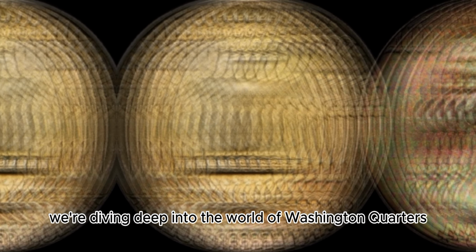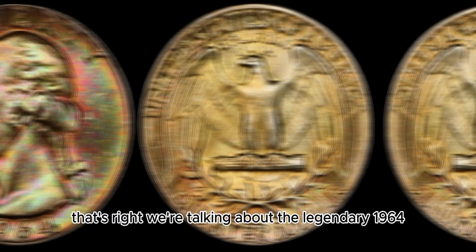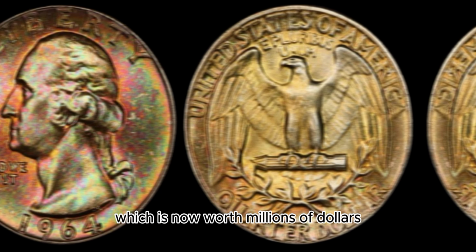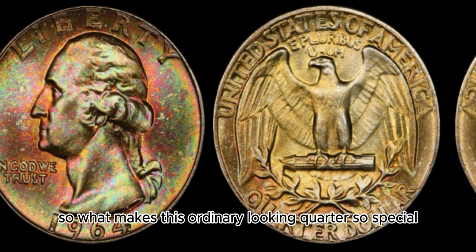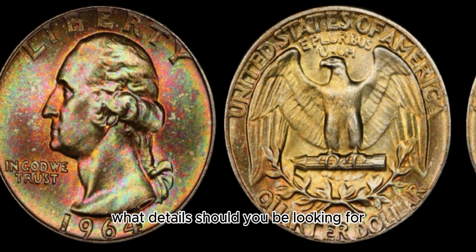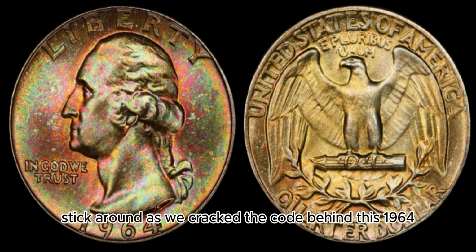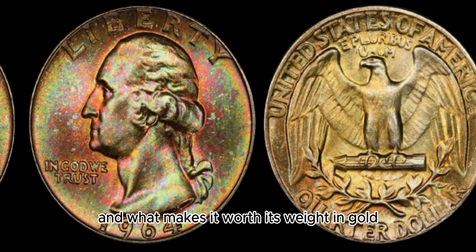We're diving deep into the world of Washington quarters. Specifically, we're focusing on one coin that has made headlines for its jaw-dropping market value. That's right, we're talking about the legendary 1964 no-mint Mark Washington quarter, which is now worth millions of dollars. So, what makes this ordinary-looking quarter so special? What details should you be looking for, and why is it fetching such incredible prices at auctions? Stick around as we crack the code behind this 1964 Washington quarter and what makes it worth its weight in gold, quite literally.